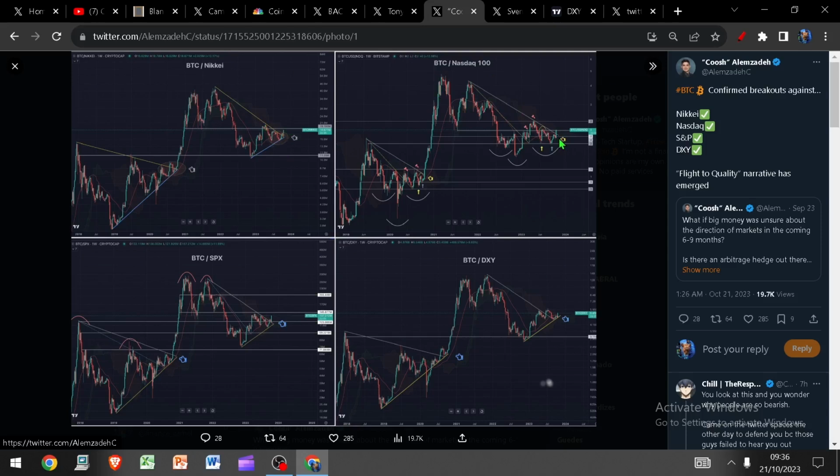Bitcoin against the Nasdaq, clear as day breakout. Same for the S&P 500, clear as day breakout. And against the dollar, slightly less clear, but it looks to me like breakout retest, looking for that resumption. It needs to clear that local high back here to confirm. As far as everything else goes, undeniably clear breakout.